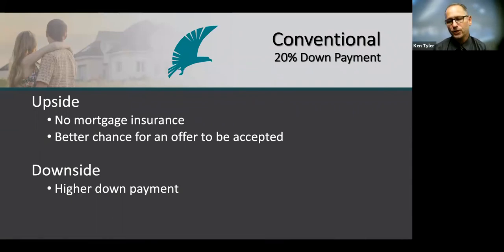But with no mortgage insurance and no upfront fees, this other piece is a better chance for an offer to be accepted. Now, when somebody is selling a house, they want the strongest offer to make sure it's not going to fall out of escrow. They want to make sure that whoever they pick is going to be able to complete the transaction. And if somebody has 20% down, and in this case it's $100,000 down, that means that person's pretty serious. So we really think the strength of your offer would be a really big deal in putting 20% down.